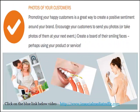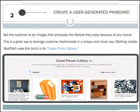You can take photographs of your customers. Promoting your happy customers is a great way to create a positive sentiment around your brand. Encourage your customers to send you photographs or take photographs of them at your next event. Create a board of their smiling faces, perhaps using your product or service.